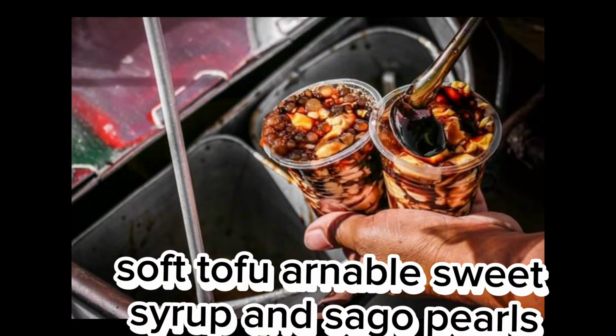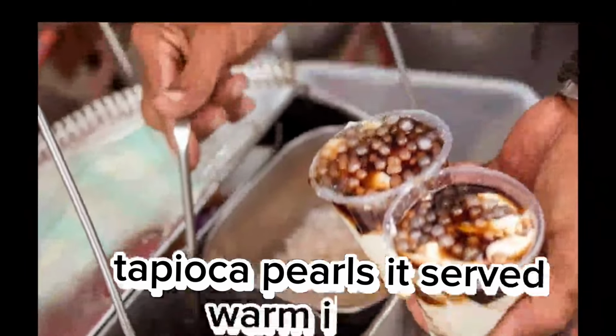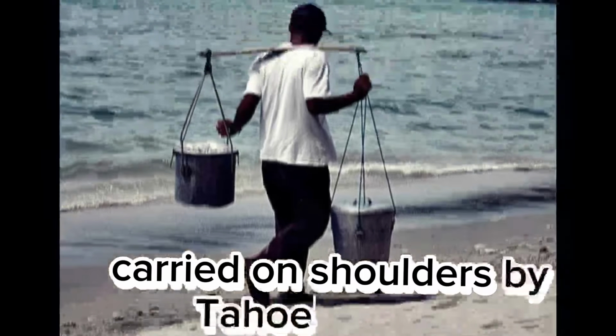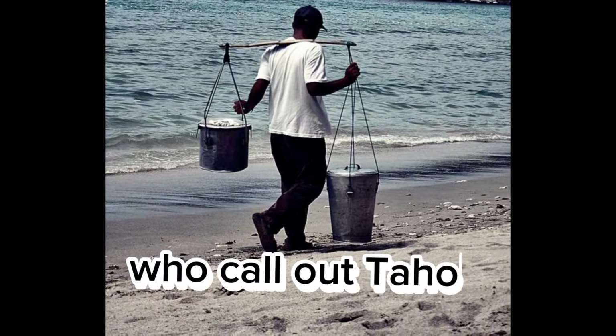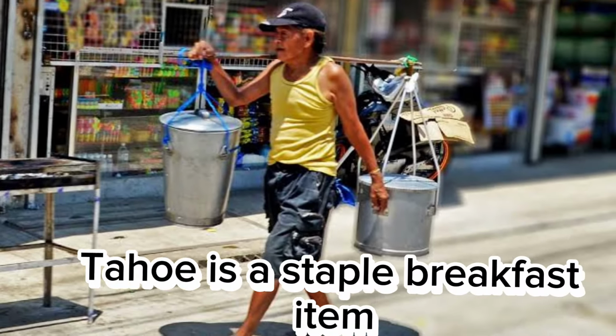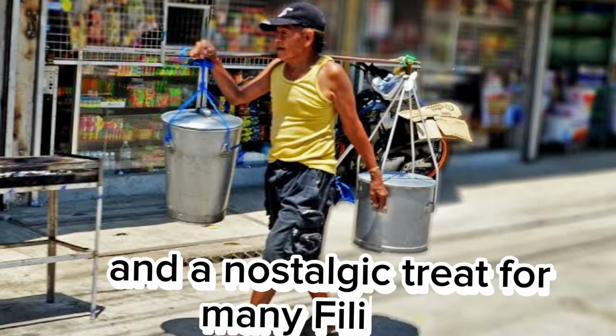6. Taho is a sweet and comforting snack made from fresh soft tofu, arnibal, sweet syrup, and sago pearls, tapioca pearls. It's served warm in large translucent containers carried on shoulders by Taho vendors, who call out "Taho" to announce their presence. Taho is a staple breakfast item and a nostalgic treat for many Filipinos.